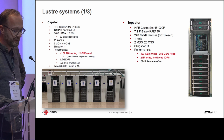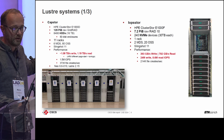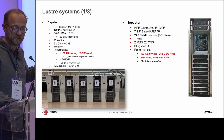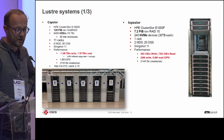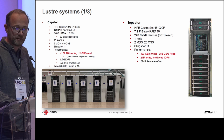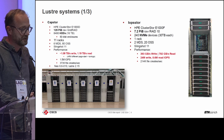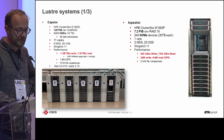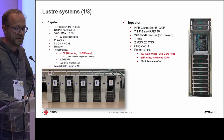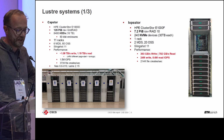So here is a list of our hardware. Here you can see on the left only half of Capstor. This is a very big storage system based on hard drives. It's got 11 racks of servers and disks, and the total raw hardware capacity is around 130 petabytes. The usable one is over 90 petabytes, because we are using RAID. There is a total of over 8,000 hard drives.